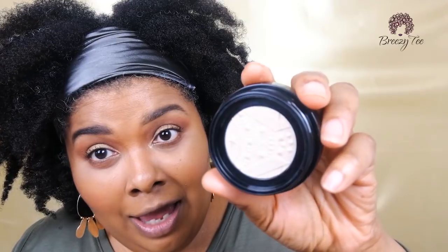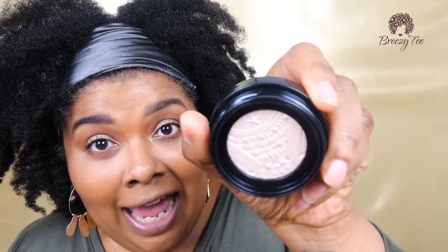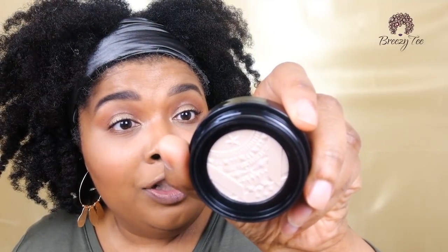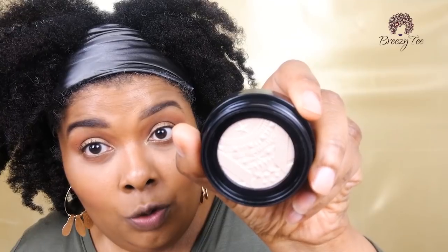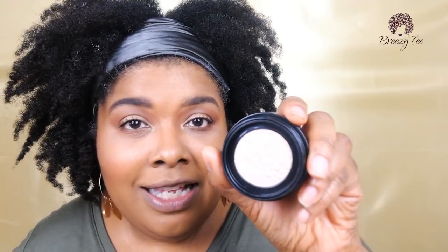Okay, so here is the star of this video. This beautiful highlighter is from Givenchy's brand new collection, African Light. And it is a bouncy highlighter. The color is 01 African Light Gold. It's a little darker than it's appearing on camera. It's stunning. And it smells good too. This is really nice.